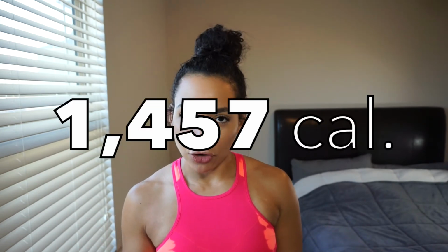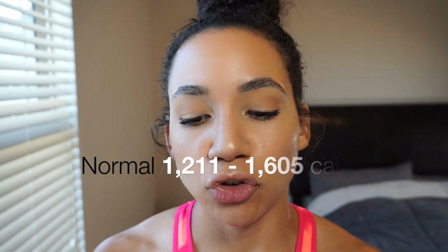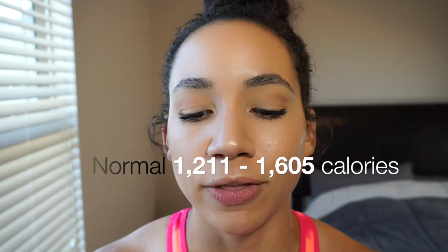Then I had my metabolism tested, my resting metabolic rate, which is the amount of calories that I would burn if I lied in bed all day and just did nothing at all. Just the amount of calories it takes for my body to keep me alive is 1,457, which puts me into the normal category. A normal metabolism is 1,211 calories to 1,605 calories. I'm trying to get fast because that means I can eat more food.